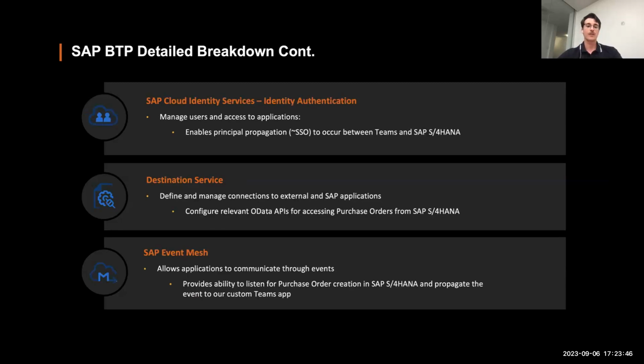Following, we'll have Cloud Identity Services and Identity Authentication. This will enable us to manage our users and access to applications. It'll also enable principal propagation, which you can kind of think of as similar to SSO, to occur between Teams and SAP S4HANA by mediating it on BTP.